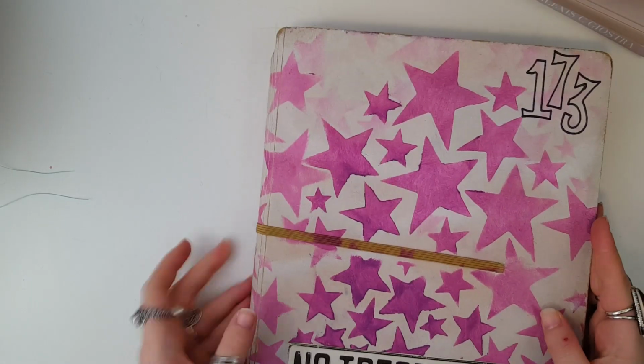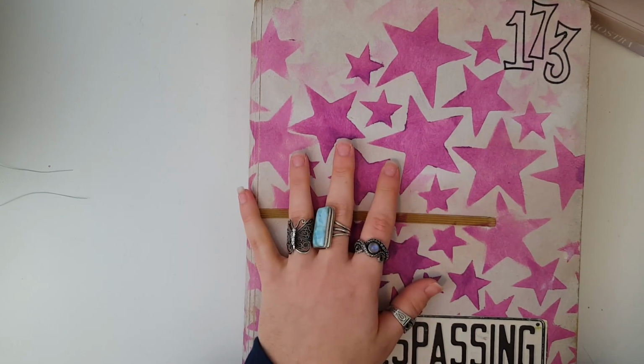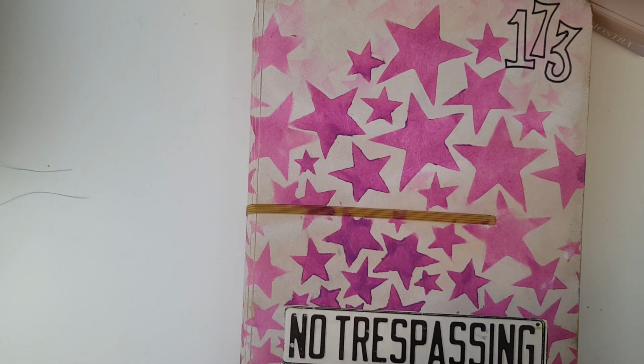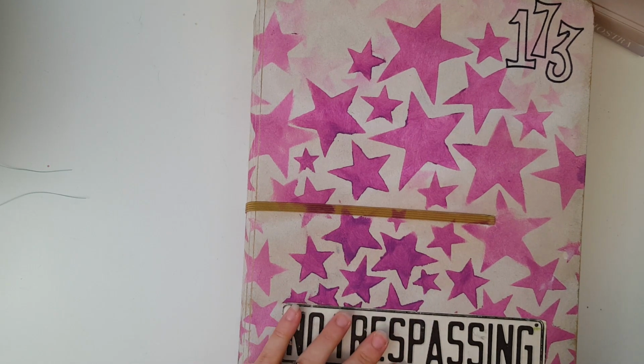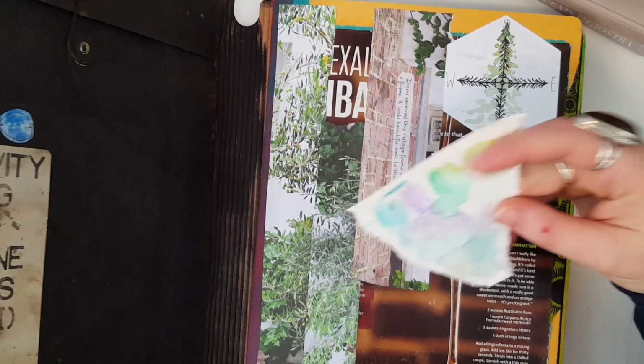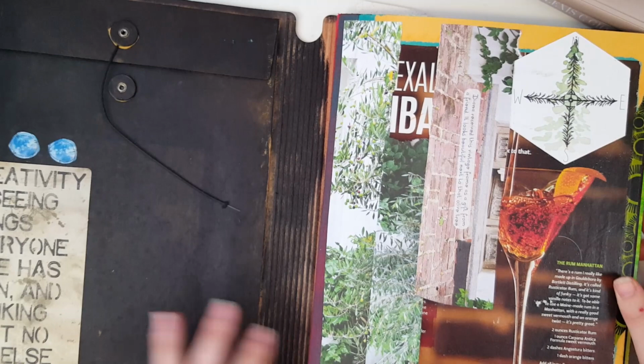And then last but not least, I have my Overflow Journal. This is actually a journal that I started back in, oh gosh, 2016, 2015, maybe even sooner than that. But it was a Diane Reevely large journal. As you can see, it doesn't even fit in frame.